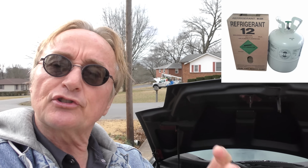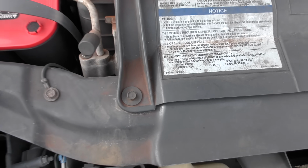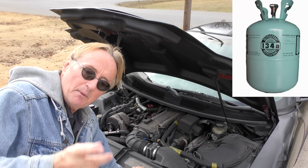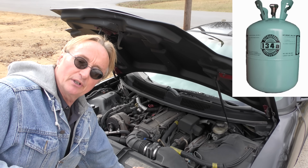The older ones, of course, used Freon R12, which is super expensive and almost impossible to find these days. But as you can see on the sticker here, this baby has R134A in it. Now, if you want to fix the air conditioning, modern system, you don't have to worry about retrofitting it from Freon to 134A, and the problem with retrofitting them is this. The old R12 cooled better, but it polluted the atmosphere. When they went to 134A, it supposedly doesn't ruin the ozone layer.